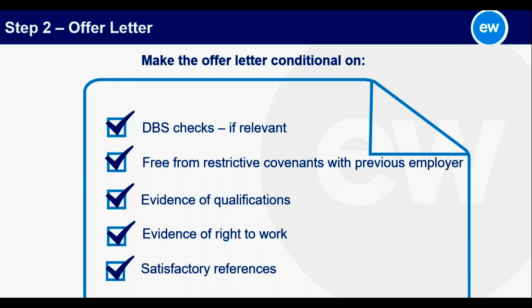It is common to make your job offer conditional on the receipt of satisfactory references, and you should ensure that the contracts of employment allow for termination in light of unsatisfactory references also. It is worth bearing in mind, though, it is increasingly evident that employers are reluctant to provide references that go beyond confirming job title and employment dates. This means that it's less likely you're going to be able to rely on helpful references and puts a premium on a good recruitment process, as we discussed.